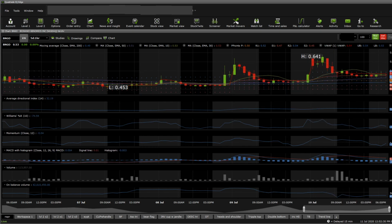In terms of the average directional index, it seems to be still giving the same message as the 1 day interval. The Williams percent R seems to be oversold during the day, but overbought during the pre-market. So that's a little bit of a dangerous thing to look at. You can see that it's showing that multiple times.